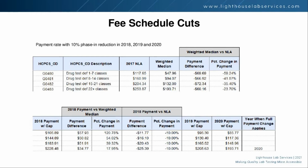The fee schedule cuts, and this slide is just an example for our tox labs, how we see that weighted median, again, is from the reporting from the last PAMA report that was submitted. And so we would expect that this is where Medicare is intending to go. You can see that weighted median, for example the G0480, the fee schedule looks to be on course to be reduced 59% when this is all said and done.